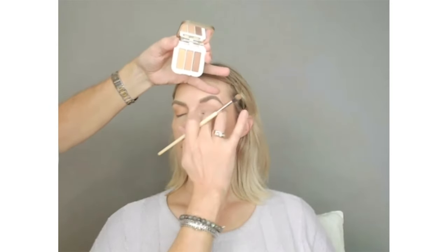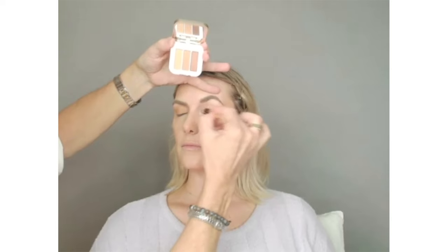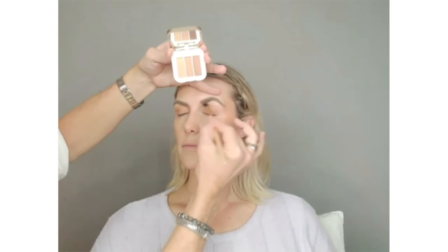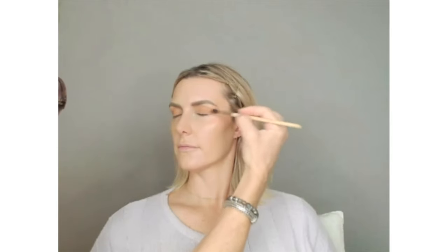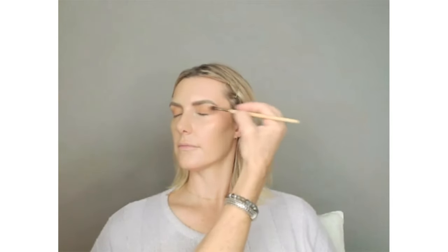Look up. Very nice. Again, using my crease brush, I'm taking that color all over her eyelid. From the lash line all the way up. The only place I'm not really putting it is on the brow bone, but I am pulling it out to the corner of the brow from the outer edge. You can see that warm color surrounding her eye.